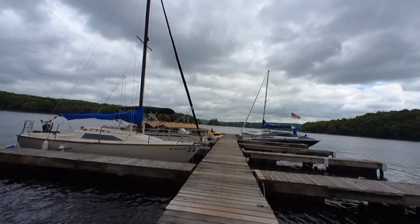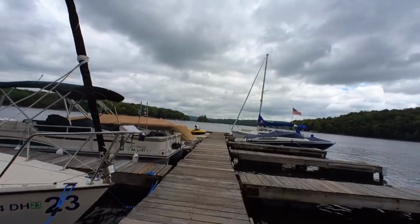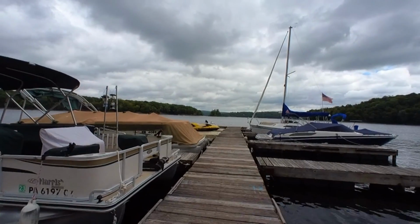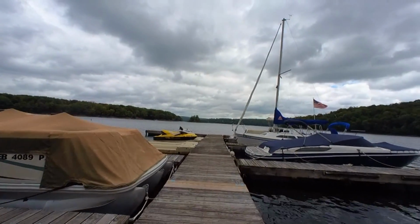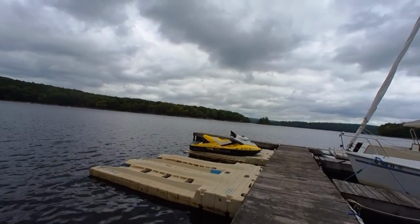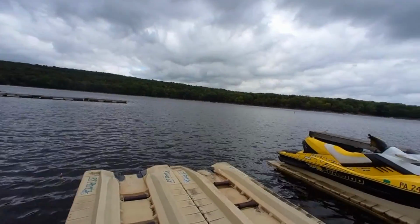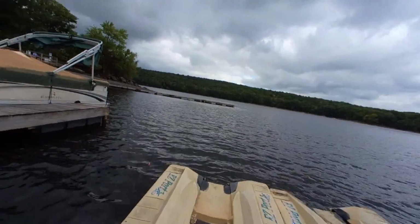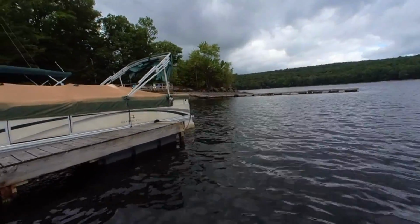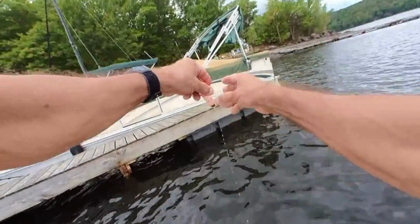The pontoon boat that was parked right here ran over my line, and my bobber and probably the hook and everything is over here, so I'm trying to get it. There it is. Let's see if I could get it, and maybe I won't end up in the water. There it is. I got it.